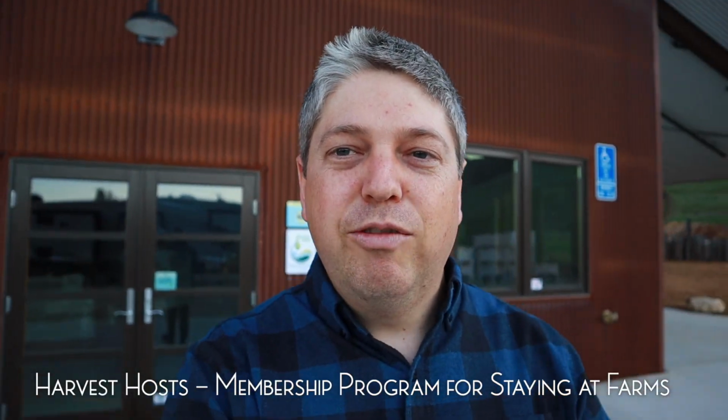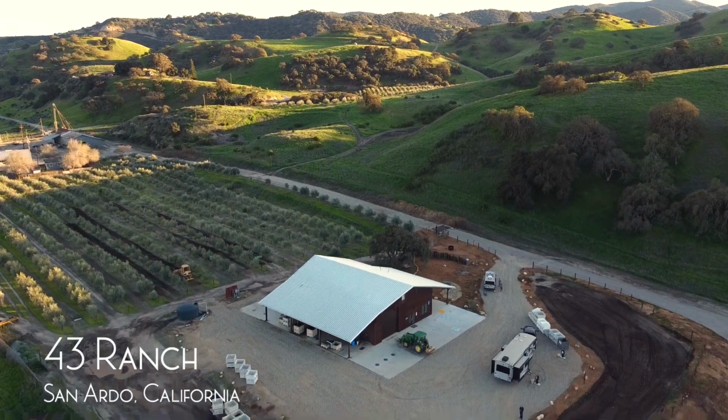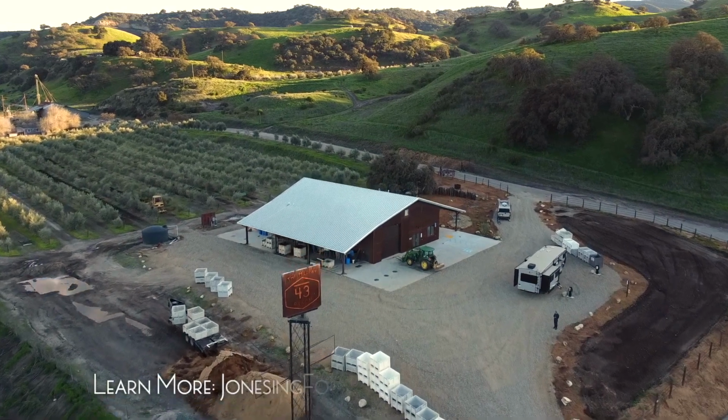We are here at our first Harvest Host. This is 43 Ranch. It is an olive orchard, and they press olives and make olive oil. We haven't seen the tour of the place yet. We rolled in here around 5:30, got all set up. Jamie's cooking some dinner, and so far I am really impressed with Harvest Host. I mean, look at this place.